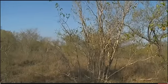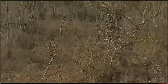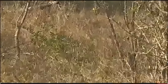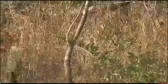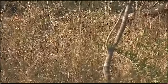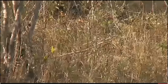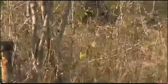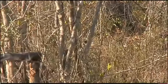There it is. It was a little cokey Franklin, and it's quite a rare bird to see here. Well done, Brian. And I believe you've already seen one with Mark this morning. So, two Coqui Francolins on one drive.